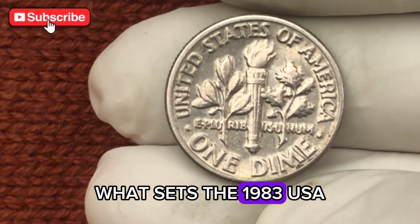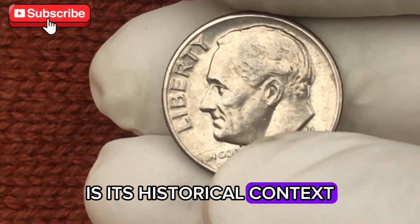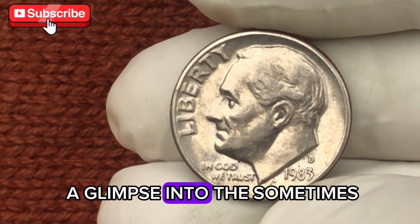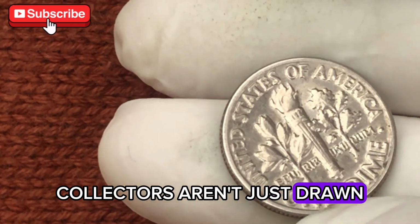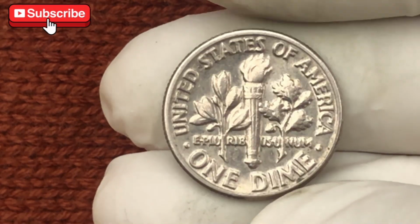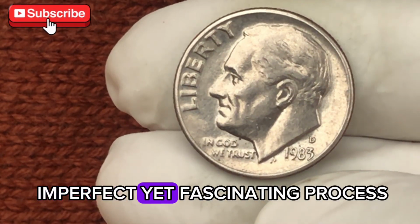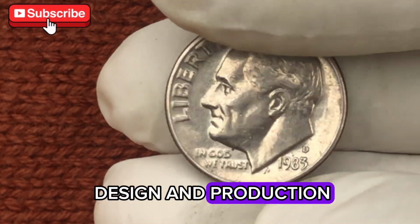What sets the 1983 USA 1 dime coin apart from other coins with minting errors is its historical context. The coin is a part of a long and storied tradition of U.S. currency, and its error provides a glimpse into the sometimes unpredictable nature of the minting process. Collectors aren't just drawn to this coin because of its rarity, they're drawn to the story behind it. The 1983 error dime is not just a piece of metal. It's a small snapshot of history, a product of an imperfect yet fascinating process, and a reminder of the delicate balance between design and production.